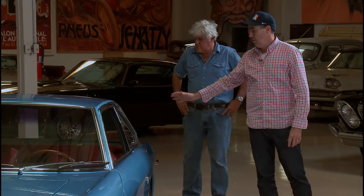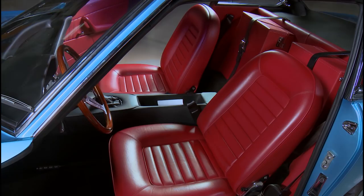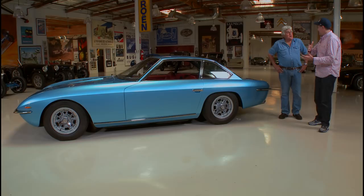And by the way, truth be told, Jay, this car is a 2+2 that should have a back seat that nobody could fit into. Right, right. The guy who owned the car before me had the luggage made and took out the back seat. Oh, I see. So okay.